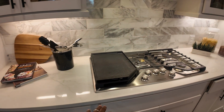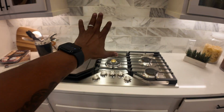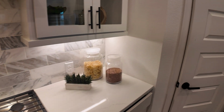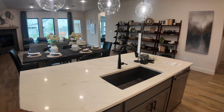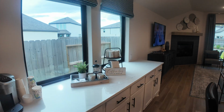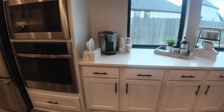Okay, so right here also, you've got your cooktop, lots of space here. This is for pancakes, tortillas, whatever it is that you want to make. Again here, beautiful backsplash, looks amazing. I feel like you've got plenty of counter space, not only right here, but you've got some on your large island as well. And you've got some over here to the right of the kitchen. So you've got all this counter space, again with additional cabinets underneath. So you've got plenty of room for kitchen storage.